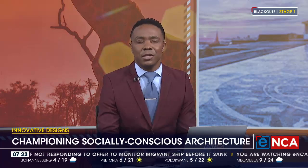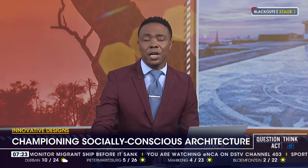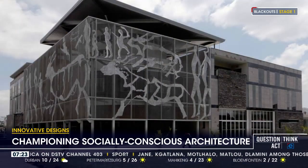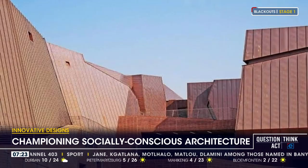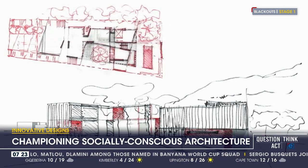Mphethi Morojele is a prominent South African architect known for his innovative and sustainable designs. In fact, this award-winning architect designed the iconic Freedom Park Museum in Pretoria. His designs are not just focused on functional and beautiful, but also sustainable and socially responsible. Later in the year, he'll be showcasing his work at the Venice Biennale's International Architecture Exhibition. He joins us live right now.